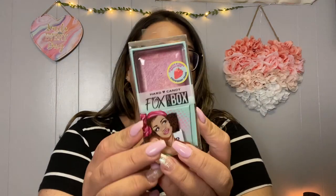Now this is something I don't think is new. I'm pretty sure these came out a while ago and my store just never got them. I was only able to find one, and it's the Hard Candy Fox in a Box. This is another example of something that I missed out on originally, and I'm really happy that I was able to finally pick it up. It says right here it's strawberry scented, but I love the color, and I was just really curious to try these out. I love the packaging, I think it's really pretty.